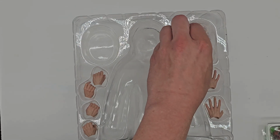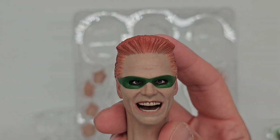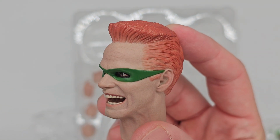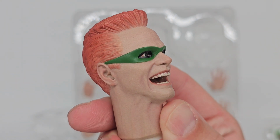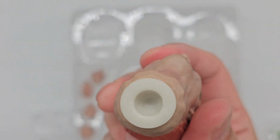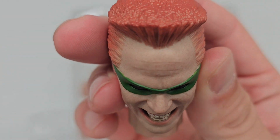So if we get the other sculpt out of the clamshell here, take the plastic off, take a better look at him, this is kind of his more happy expression, and of course, throughout the film, he actually ends up losing the jacket and the hat, and kind of rocks this spiky orange hairstyle for quite a bit of it, and it's some of his goofiest moments, I can't lie, but I love that part of the character.